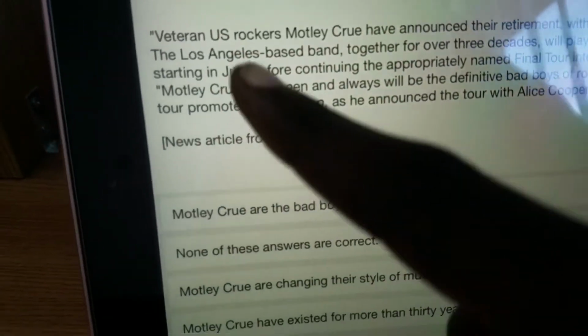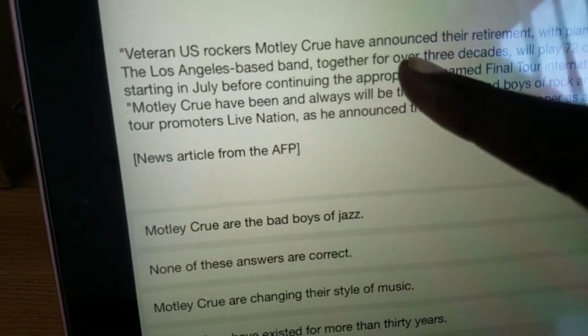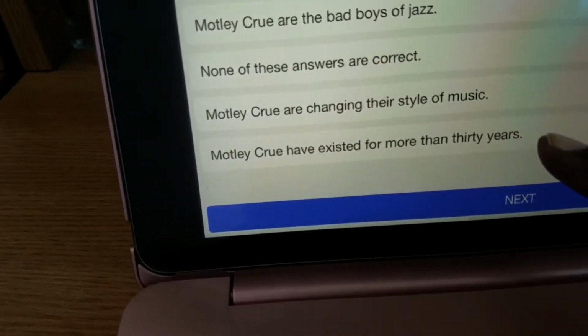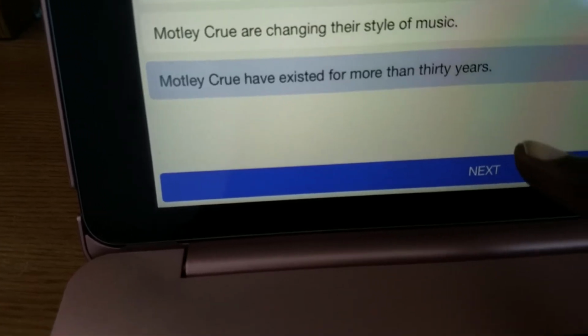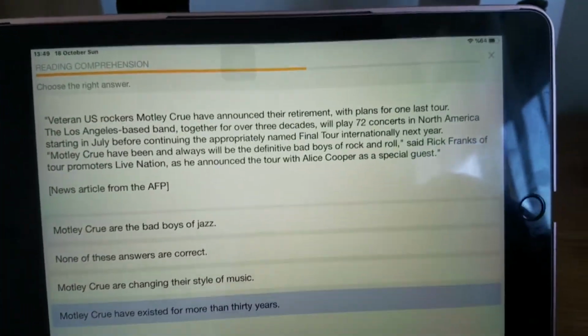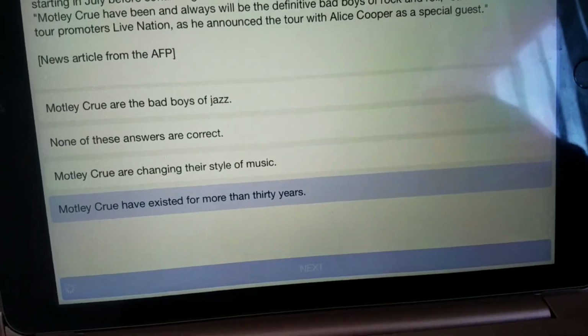So you can see here the Los Angeles-based band together for over 3 decades, so more than 30 years. This can be our answer. Guys, what is your answer according to the question? Drop it in the comment section.